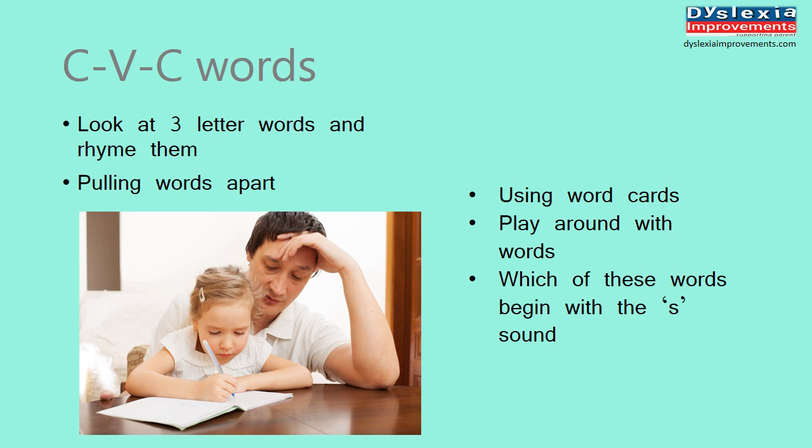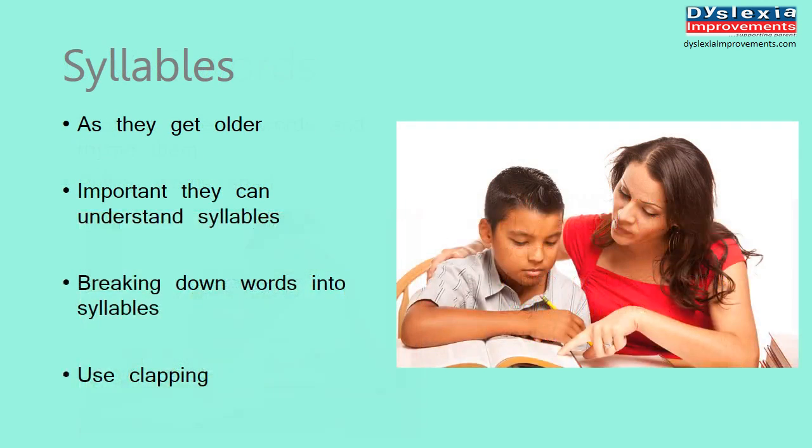Now, as your child gets a little bit older, say they're in year 2, year 3, it's really important that they can tell what syllables are in the word. You know, like if I look at a word like happy, well, happy is not one syllable. Happy is 2 syllables. And you need to teach your child to be able to break the word happy into HAP and PY, how that word comes apart there.